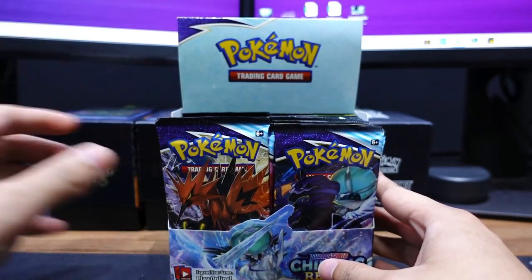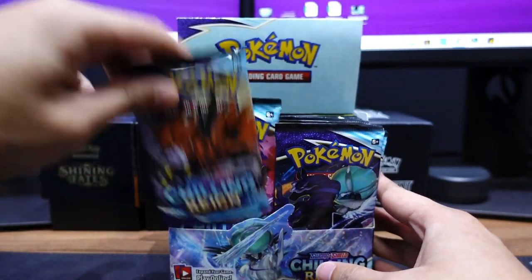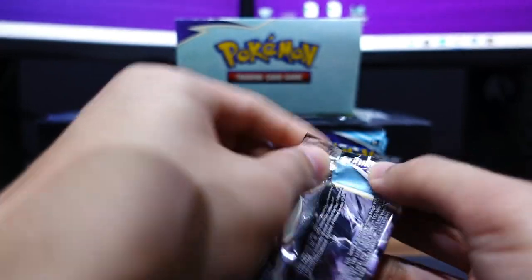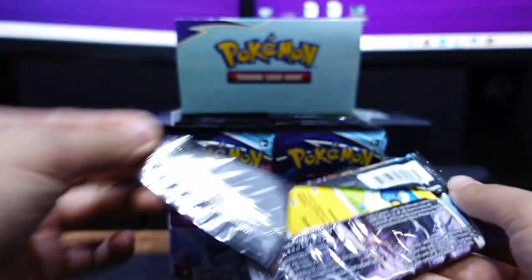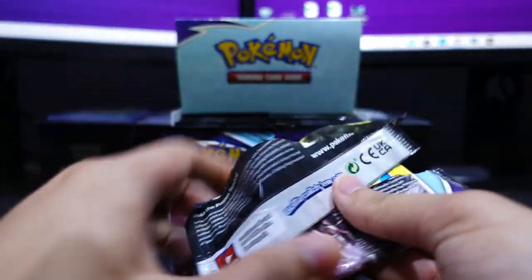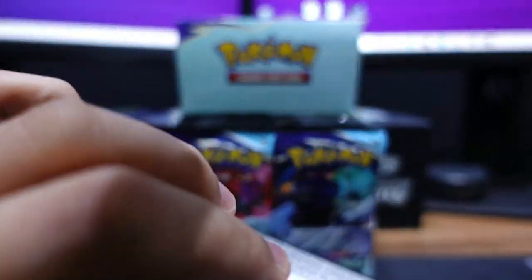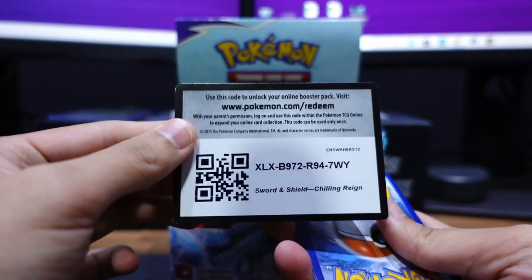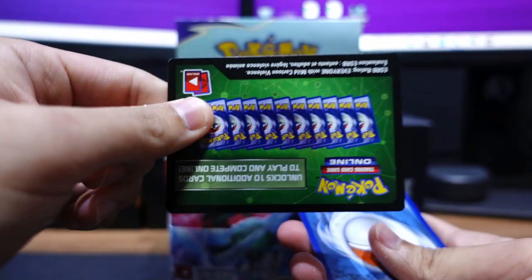First pack magic. So Travis is left-handed, so we're gonna go with the left side first. Starting with the Galarian Zapdos. Let's take a look at how easy it is to open these packs. We can see no issue at all. The code card, once again, is inverted. I have no idea why. Let's take a look. Okay, green code card.